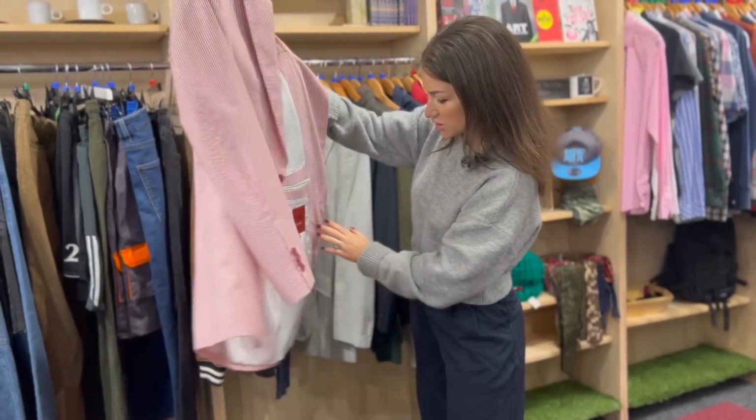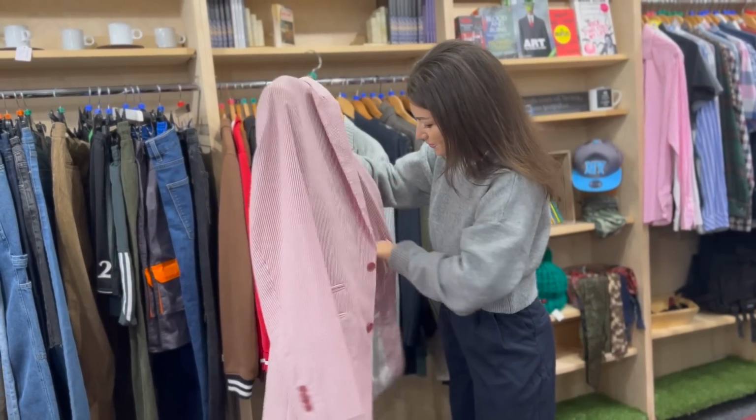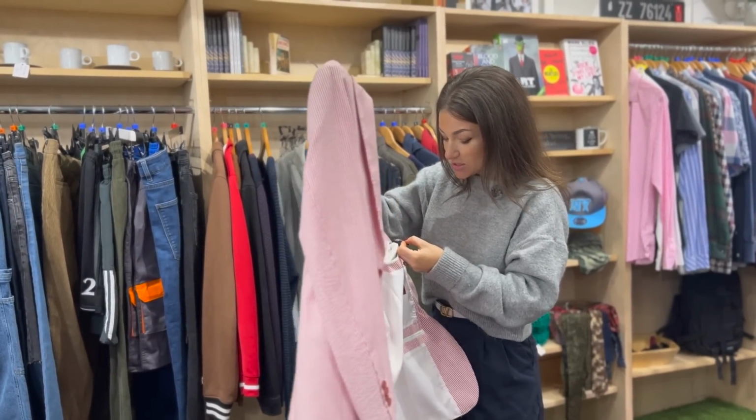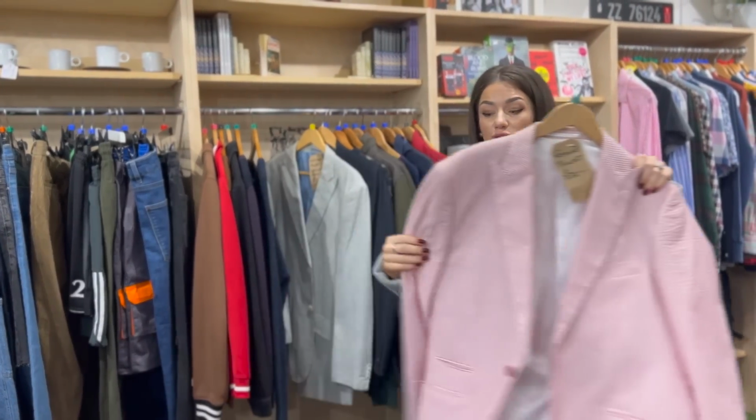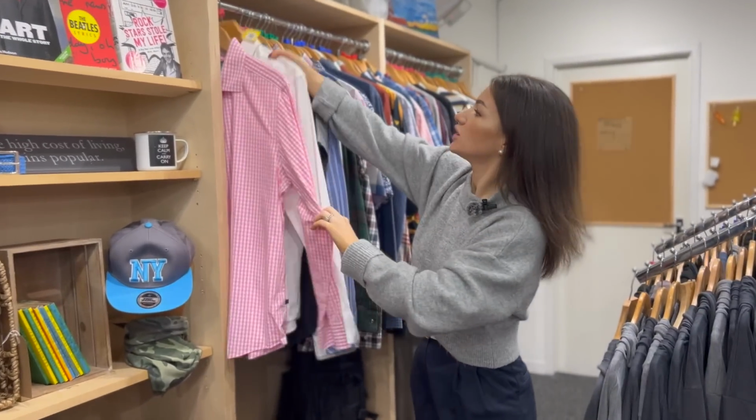The fabric composition on this, let's have a little look if we can see. Here we go. Sometimes they're hidden. You have to look inside the pockets. And this is 100% cotton. And you can tell because it feels really, really nice. Some really nice shirts as well. And oh, we've got a little Boss one here.